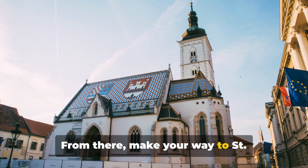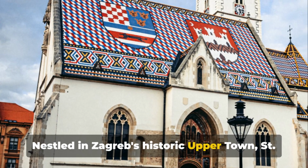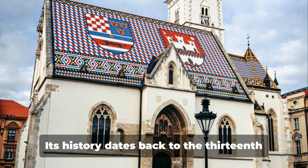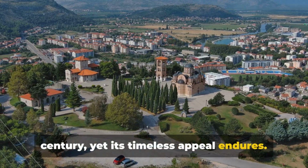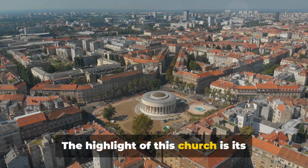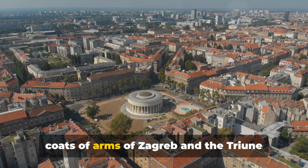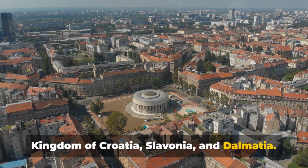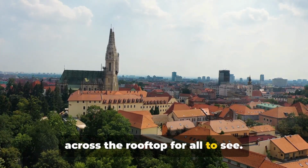From there, make your way to St. Mark's Church and the Upper Town. Nestled in Zagreb's historic Upper Town, St. Mark's Church is a marvel of Gothic architecture. Its history dates back to the 13th century, yet its timeless appeal endures. The highlight of this church is its vibrant tiled roof, a mosaic bearing the coats of arms of Zagreb and the triune kingdom of Croatia, Slavonia and Dalmatia. It's as if the city's history is painted across the rooftop for all to see.